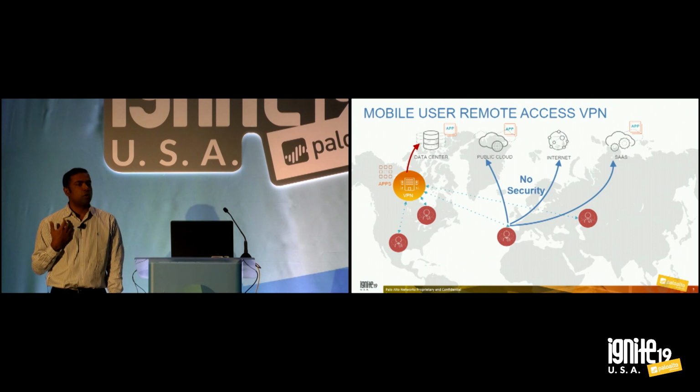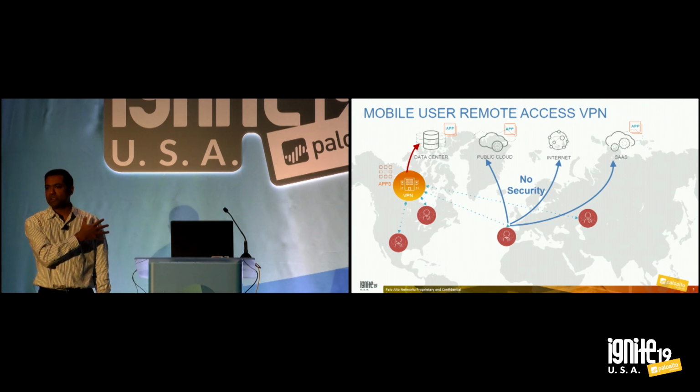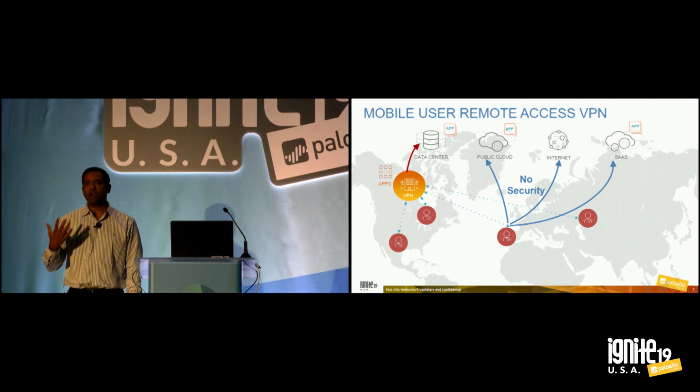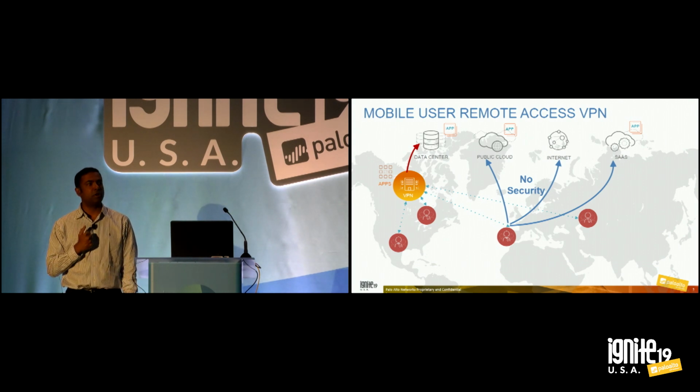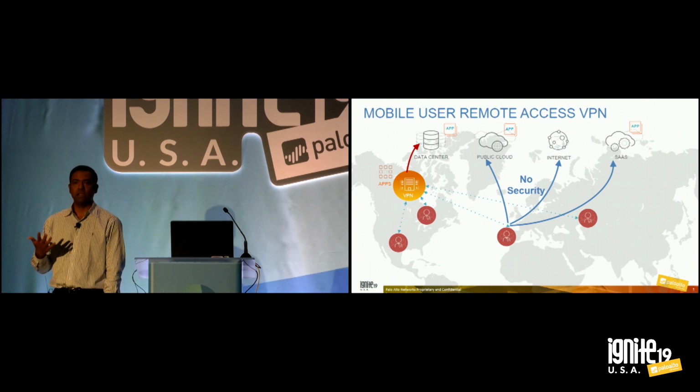But then, when more and more applications are shifting to the cloud and your users are all over the place, the first problem is that you don't want to backhaul all the traffic back into the headquarters for this user to get access to applications on the internet. So you started creating split tunnel configurations. The split tunnel configuration means I'm going to let the mobile users directly access these public cloud, SaaS applications and internet, but there is absolutely no security.